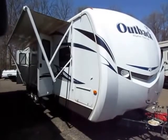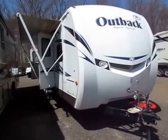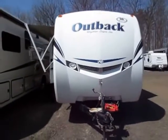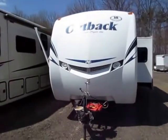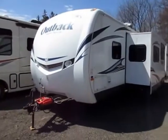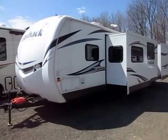A 312 BH Outback just came in here at Haylett RV of Coldwater, Michigan. This is a big 32 to 35 foot bunkhouse, depends on if you're measuring the tongue and the hitch or just the box. It is built to be a lightweight unit. This is going to save you a good 800-900 pounds less than a conventionally built camper.